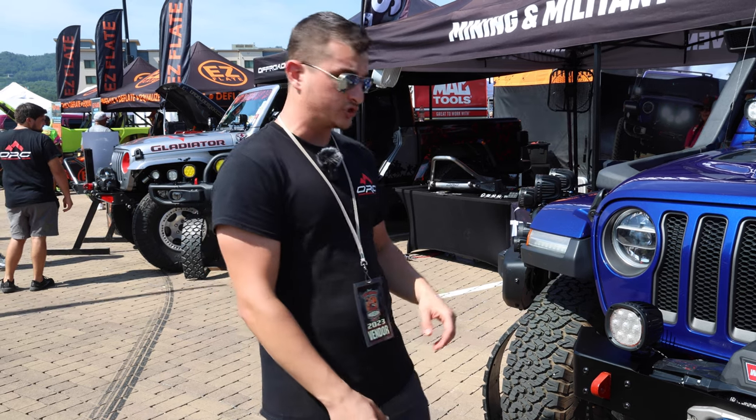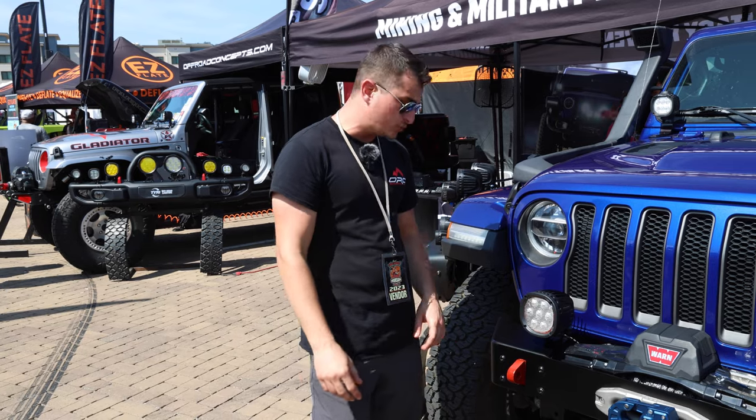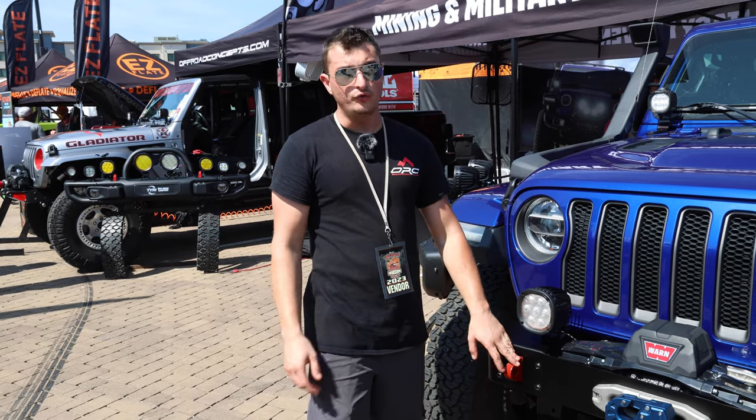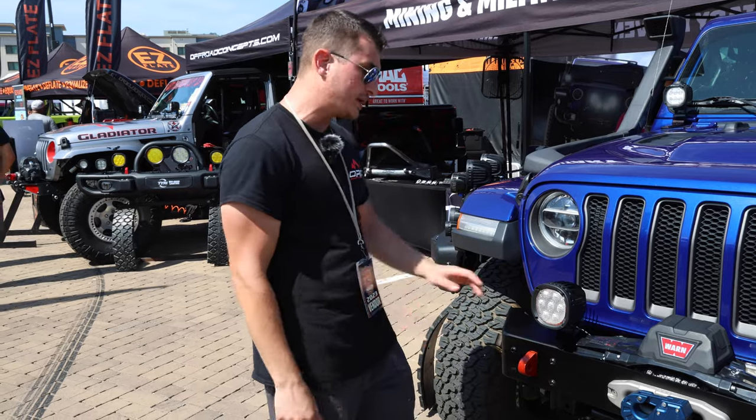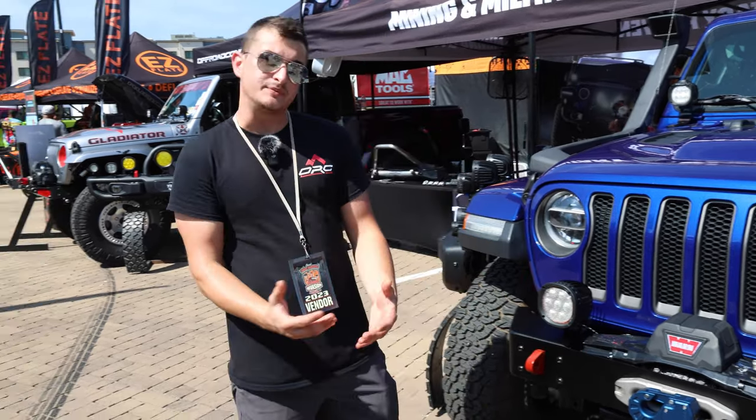You can also get custom colors. Like let's say you got a 392 and you wanna match that Rubicon 392 gold. These can come painted in gold. You got a 4xe, you want that electric blue, we can do that too. You wanna match to the paint, we can do that. So we have a lot of different customization options.